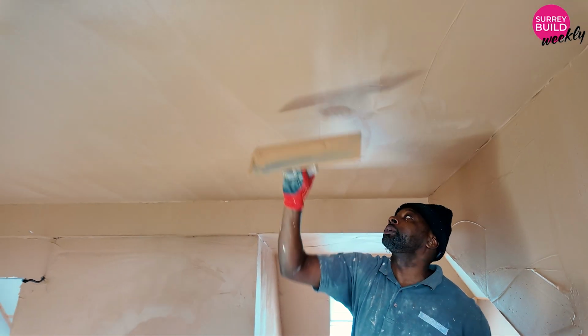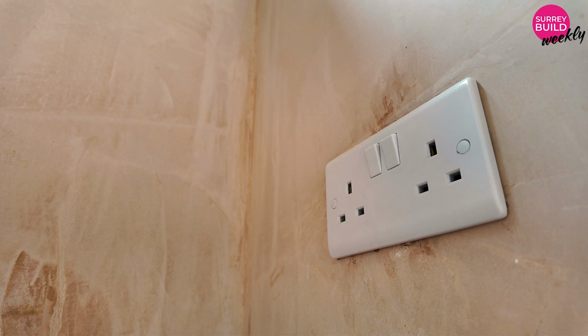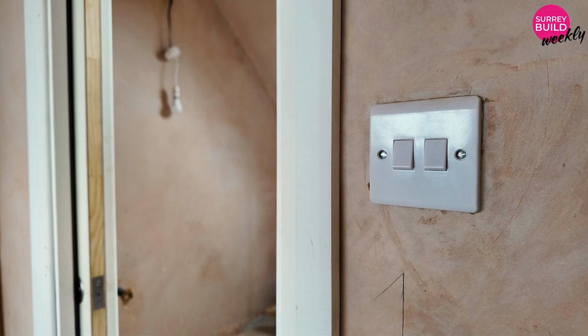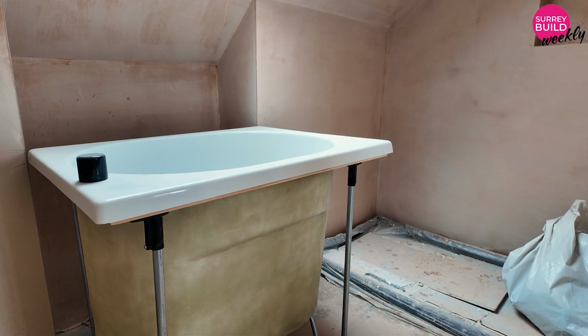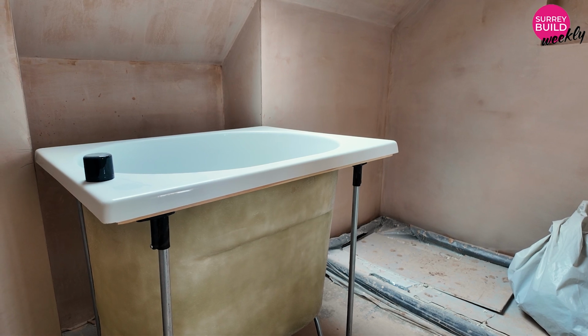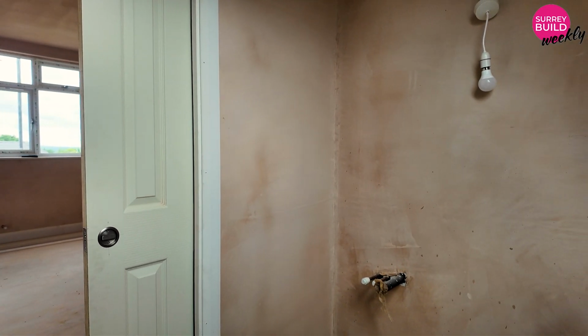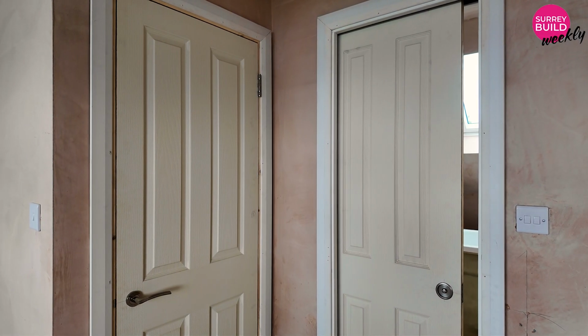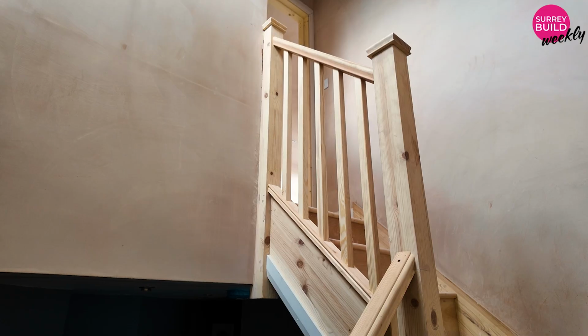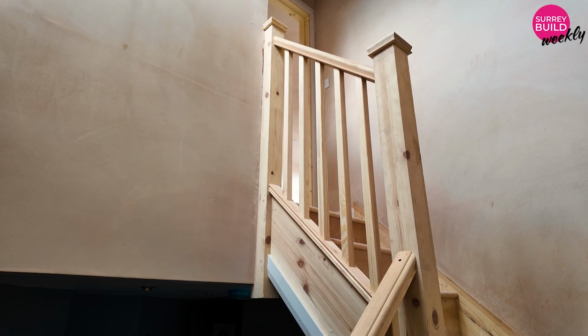After the plastering, we then move on to the second fix stage of the project. So we will have our electrician in. He will be fitting the plates for the sockets and the light switches. We will have our plumber in to fit the bath. Our tiler will then come and tile. And then finally, it will be the rest of the sanitary ware that will be fitted, so the shower, the toilet and the basin. And then the final part is the second fix carpentry. So here we'll be fitting the doors, the architraves, skirting board, and of course the handrails and spindles for the staircase.